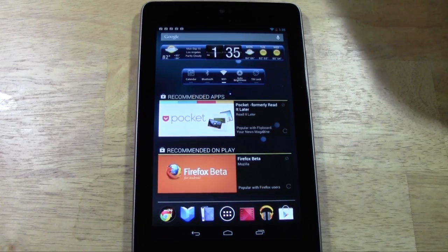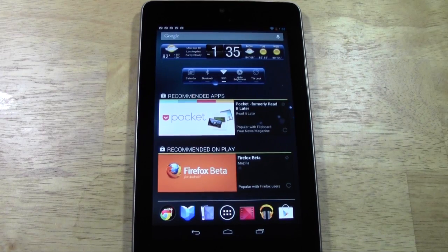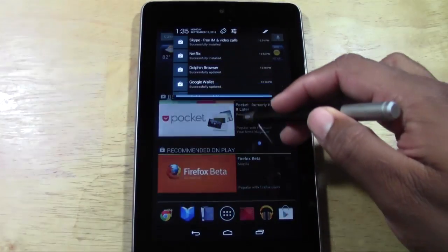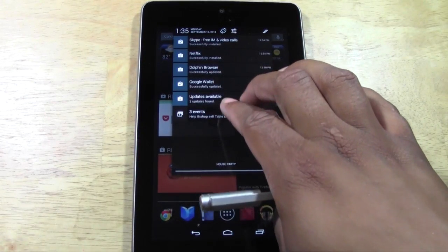Next thing is, it does come stock with Jelly Bean, which is Android 4.1. This is literally one of the first devices that actually had Jelly Bean. And so there's some cool built-in features that you won't see on any other tablet right now because of Jelly Bean, which allows it to run so smooth. For example, when you do the pull down right here, let me see if anything.